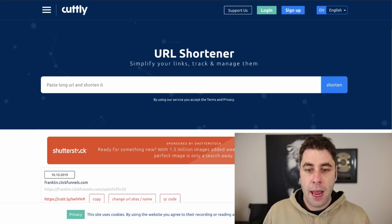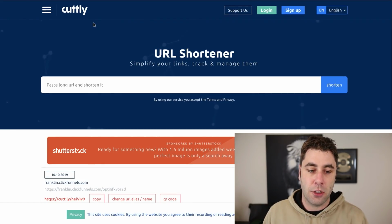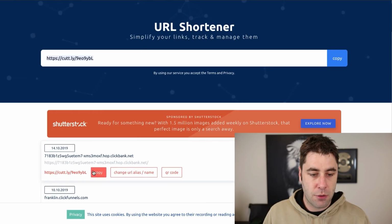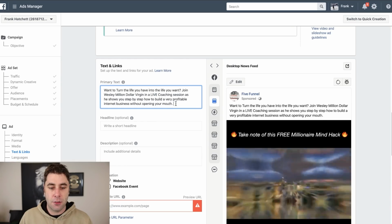Copy that link and then go and find a free URL shortener online. This one is called cutly.com or cut.ly. And I'm going to basically paste this in here and click shorten, and it's going to give me a link that I can use. Okay, once this is shortened, which it has right here, I'm going to copy this. Now I can place this into my ads, okay?